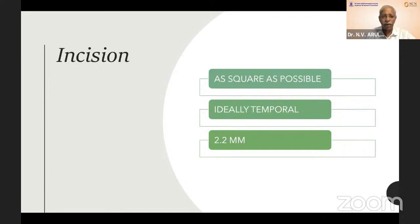It has been proven by multiple studies that you can go up to a 2.6 millimeter temporal incision, placed posterior limbal and as square as possible, and it will induce astigmatism as low as 0.12. So my advice is to go for a 2.2, 2.4 posterior limbal placed temporal, ideally square incision.